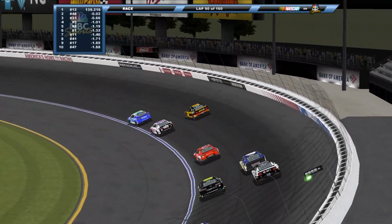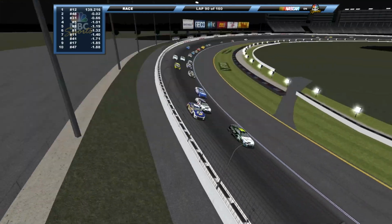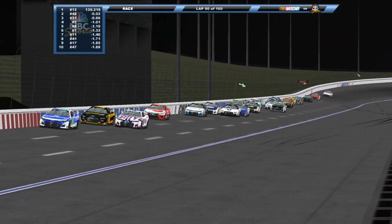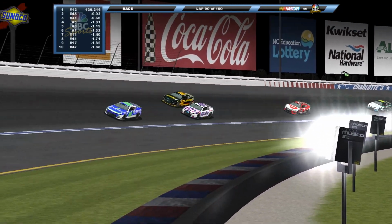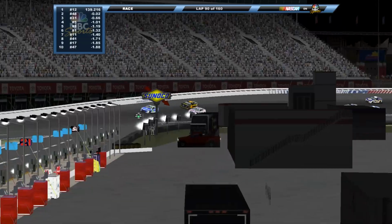Alex Bowman has turned it up in this race all of a sudden, Gary. He was just barely inside the top 20 earlier in this race, and now he's moving for the lead on our leader, Ryan Blaney. So he just got incredibly quick all of a sudden, and he's doing the best of the Hendrick cars. Early we saw that it was Kyle Larson with a bunch of speed for Hendrick. Now it's Alex Bowman, and he might even take the lead from Ryan Blaney right here.